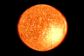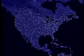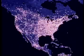Our sun is an average star, similar to millions of others in the universe, but it's a big energy machine. If you could capture the energy the sun produces in 1 second, that would supply the United States with enough energy for the next 13 billion years.